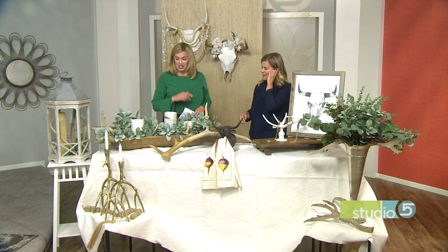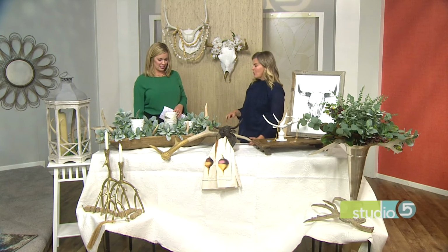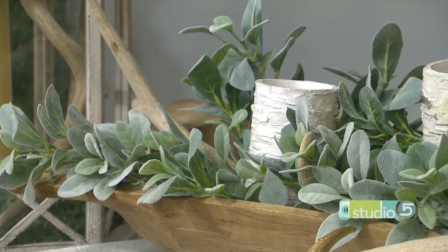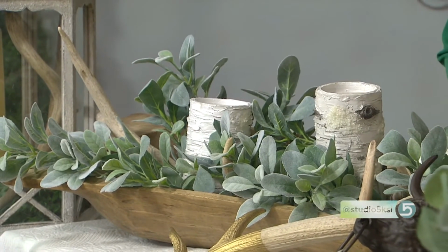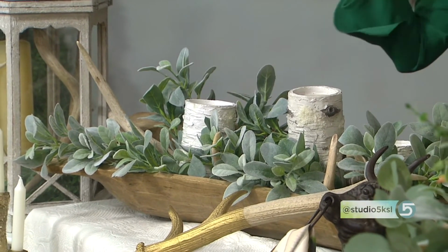Yeah, more sturdy. I would never think to do what you've done here, and that is mix it among greens. Yes, so to use them in with the greens, I just think it gives a little bit more texture and fun to your display. Absolutely. And it elongates the display, kind of gives it cool, unique movement.